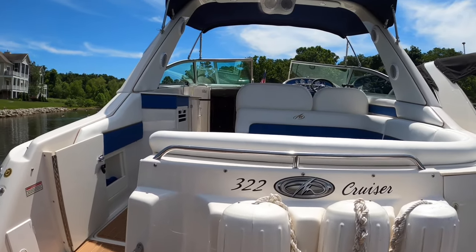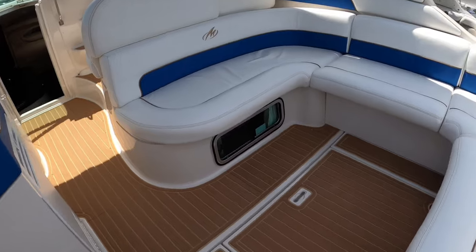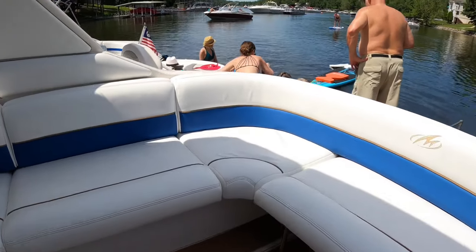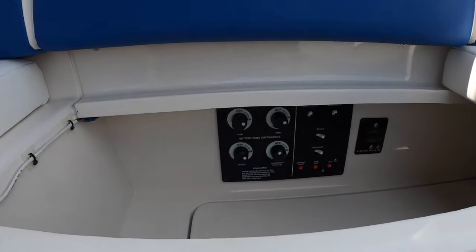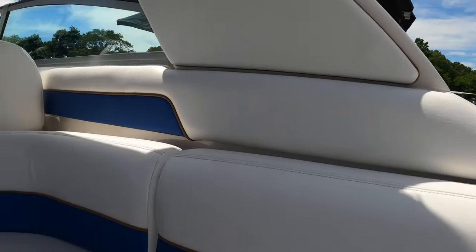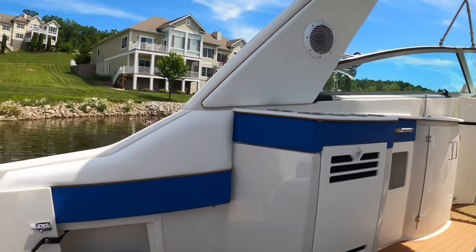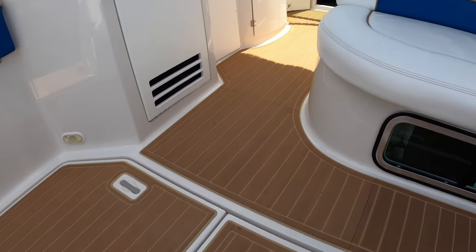Okay, we have the 322 Monterey Cruiser here walking in from the back. You've got three access hatches to access your two engines and your generator set that's in the center. Under seat storage. With your shore connect, power on, power off switches. All the upholstery has been redone back in 2016. So the interior was upgraded, redone, and the HydroTurf sea deck flooring laid on the interior here.